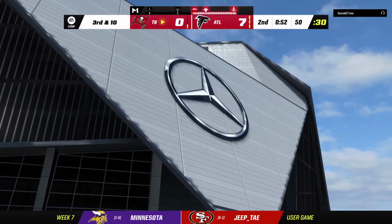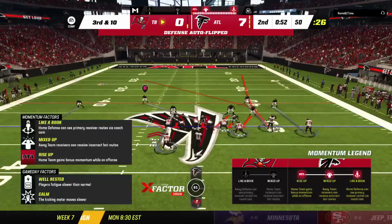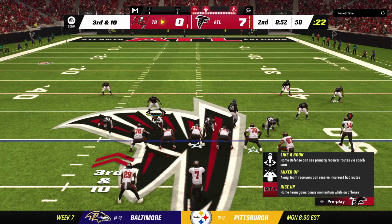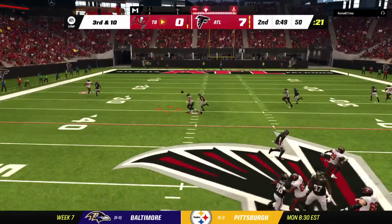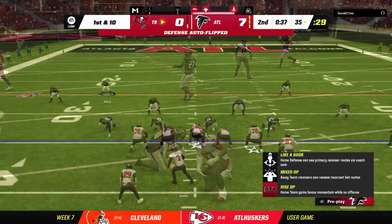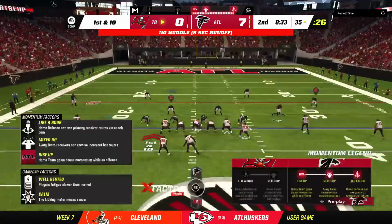Now you got to worry a little bit about the clock because you prefer not to get another shot here in the 1st half. If you don't pick up the 1st down, guess what? You're likely going to have to. Throwing again is Smith. He's got his tight end, Fant. And that's going to be good for another 1st down as the tackle's made at the Falcons' 35.